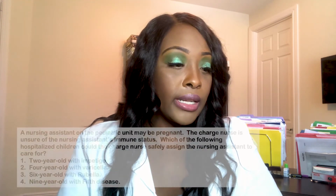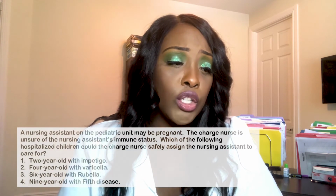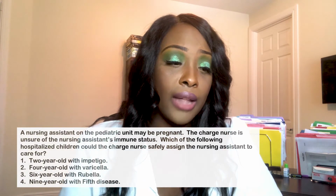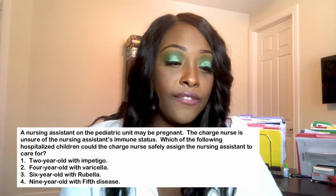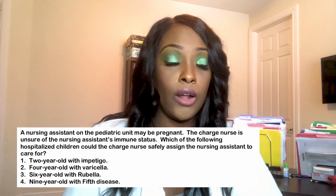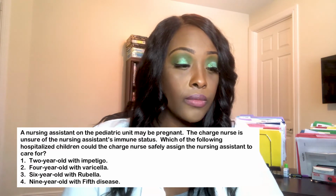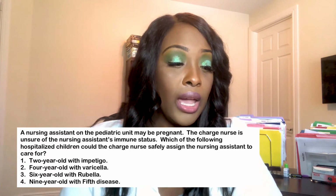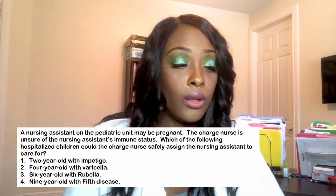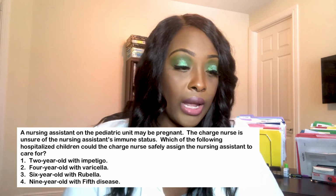Next question. A nursing assistant on the pediatric unit may be pregnant. The charge nurse is unsure of the nursing assistant's immune status. Which of the following hospitalized children could the charge nurse safely assign to the nursing assistant to care for? 1. A 2-year-old with impetigo. 2. A 4-year-old with varicella. 3. A 6-year-old with rubella. Or 4. A 9-year-old with Fifth disease. And I'll give you a moment to think of your answer.